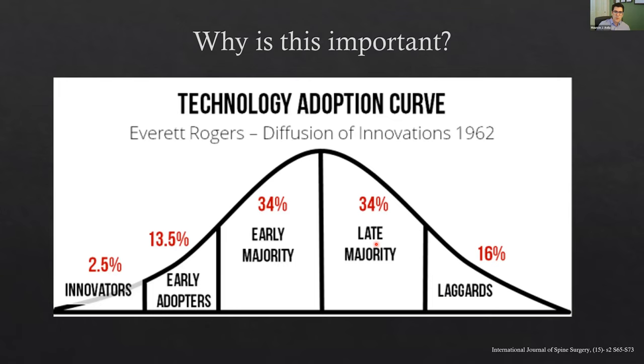Why is this important? Another graph that I really like, this was published in the 60s. So this is the adoption of a new technology. This is general, not necessarily related to spine surgery or any type of technology. So there's only going to be a small minority of innovators, then a still minority of early adopters, then most people get in, but then there are also going to be people who are lagging behind.